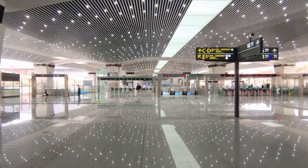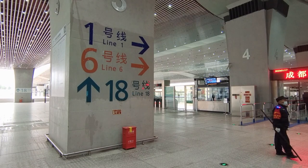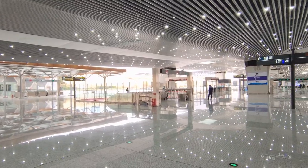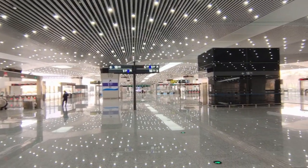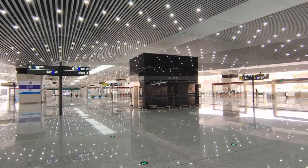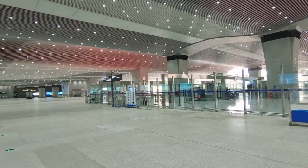The last special complex is the Western China International Expo City. Lines 1, 6, and 18 come across here. This station is the biggest so far. The area of structure is nearly 100,000 square meters. That's about 14 football fields.